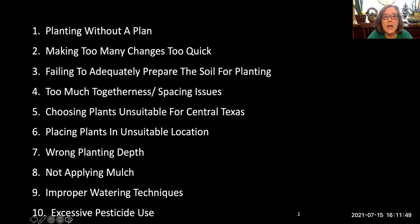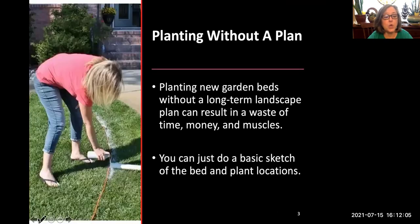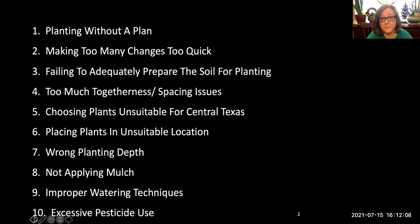These are the ones I picked, and then we'll talk about each of those individually a little bit. We're going to talk about planting without a plan, making too many changes too fast, failing to adequately prepare the soil, which is really one of the most important things you can do, too much togetherness or spacing issues, choosing plants that are unsuitable for Central Texas, our location, placing plants in unsuitable locations, wrong planting depth, not applying mulch or not applying enough mulch, improper watering techniques, and excessive pesticide use.